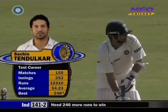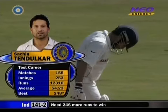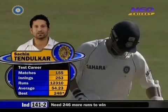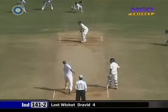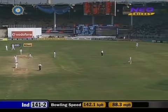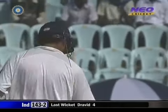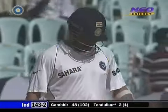Sachin Tendulkar strides out to the centre. England striking early, getting the important wicket of Dravid. And the man with tons of experience has a job on his hands. It was in the air, not far from the man at forward short leg. Tendulkar will get off the mark. But he's steaming in here, Flintoff. The rhythm's good. Excellent delivery to get rid of Rahul Dravid.